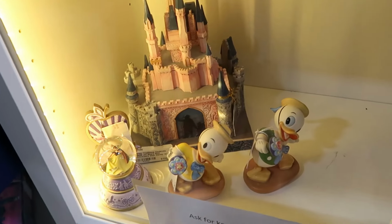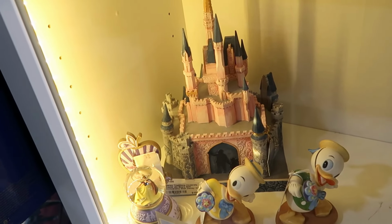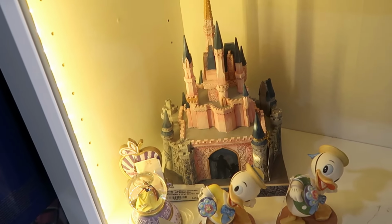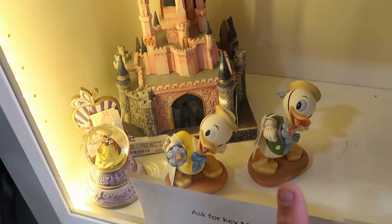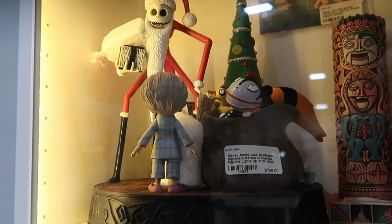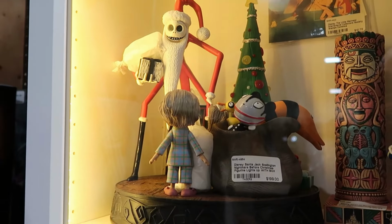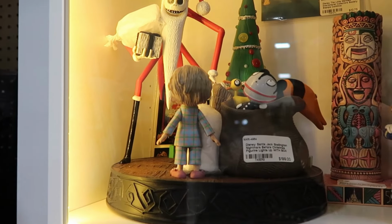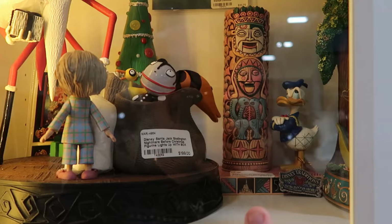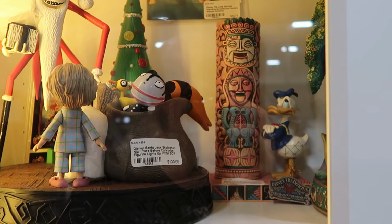So inside of the glass cabinets, they have a really fancy Jim Shore 50th anniversary Cinderella Castle. That one is $159. Look at this, they even have Huey, Dewey, and Louie, some little ceramic figurines. Right up ahead from, let's see here, Nightmare Before Christmas is a ginormous sculpture that does light up. It says here they do have the original packaging. Over here is the 50th anniversary totem pole statue. This one is another Jim Shore piece with Donald Duck.